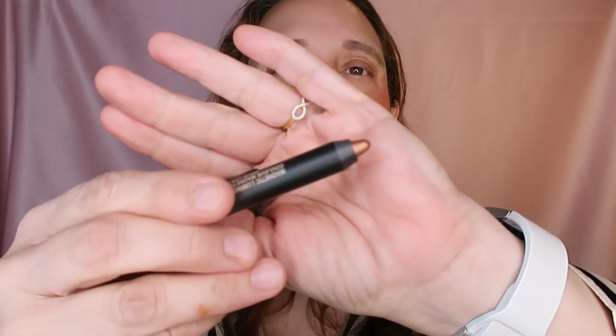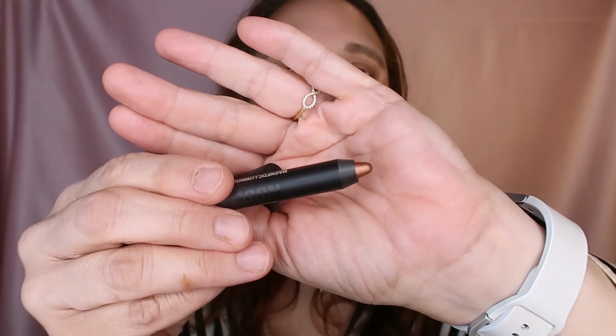I have this one. The last thing I have from NudeStix is their, what is it called? Magnetic eye color pencil. Mine is in the shade Rustic. This is how it looks like. Oh, I haven't opened it. I should have opened it, but I haven't, so let's just open it together. Let's hope it's easy to open. Yeah, that was easy. Thank you, NudeStix. This is the shade. Wow, that looks beautiful.